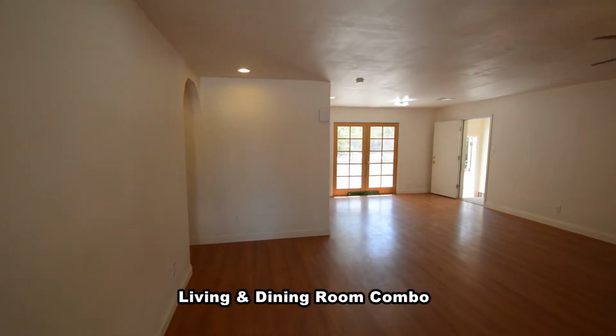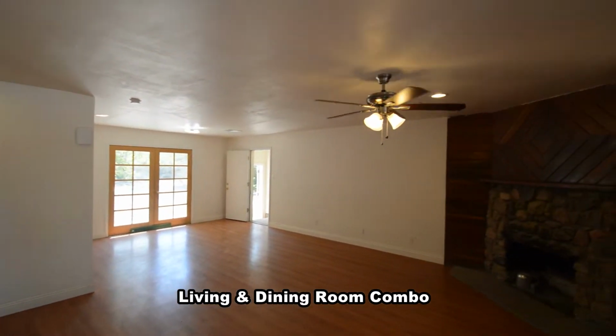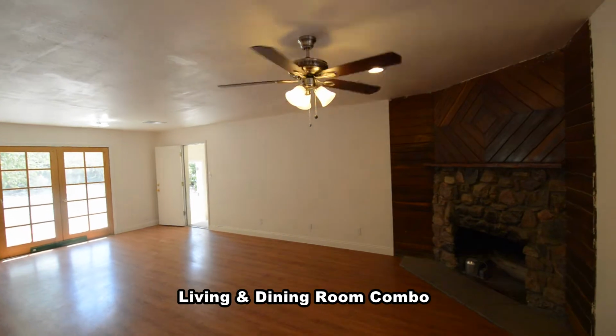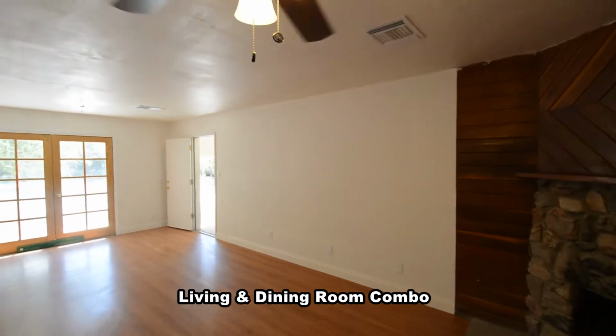The open living and dining room combo has a wood laminate floor, wood burning fireplace, ceiling fan with light, recessed lights, and a French door to the yard.